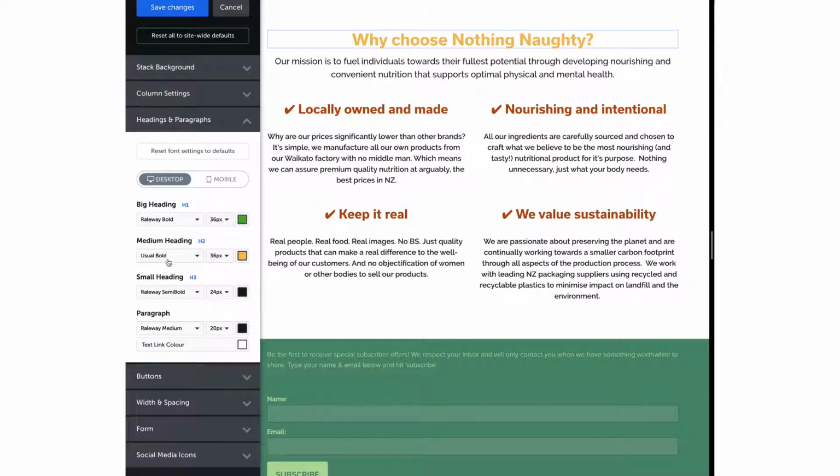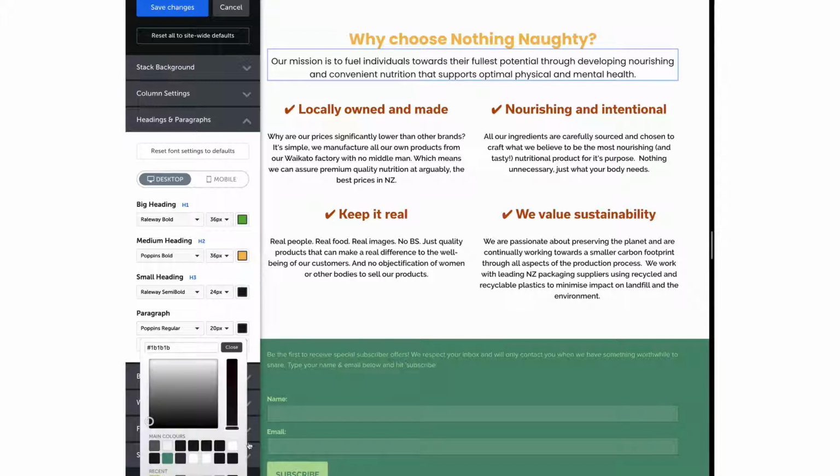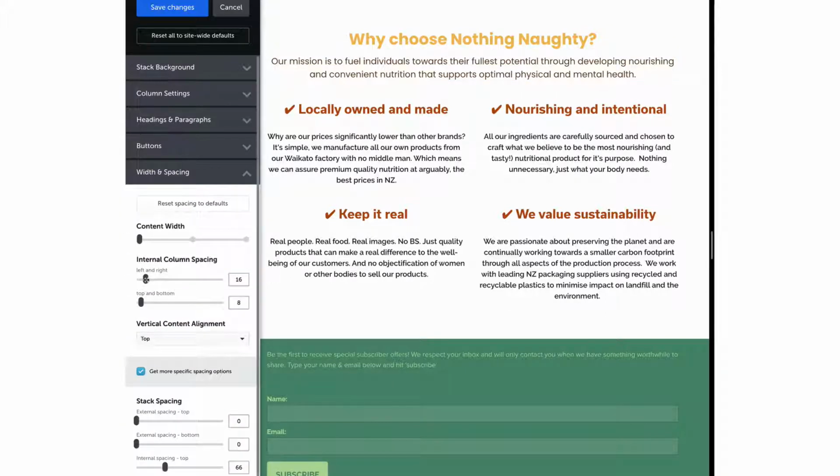So, just changing all of the fonts to Poppins again. And a personal preference of mine, as I touched on earlier, is for text about this long or longer, I like to have left-aligned text. So I keep that top heading one as centered just for balance.